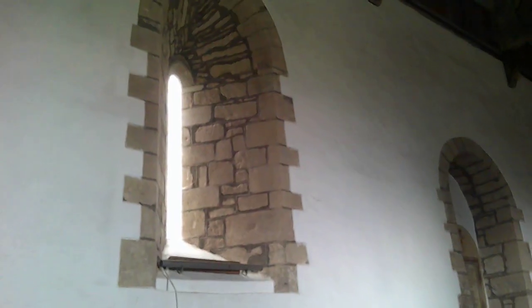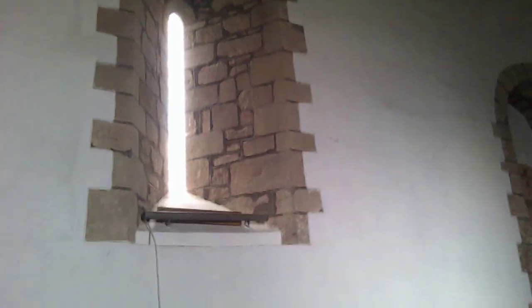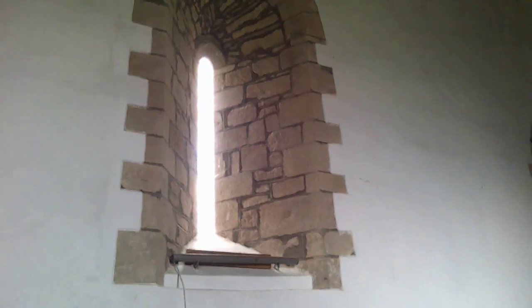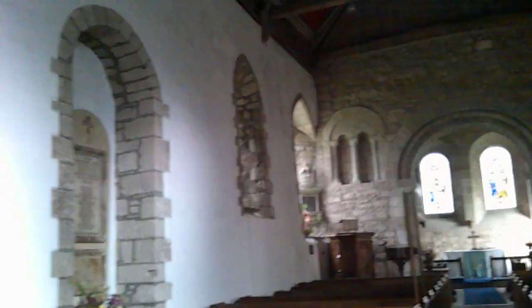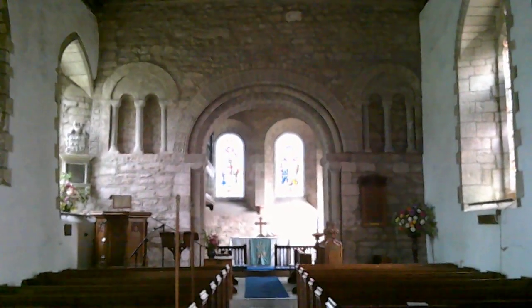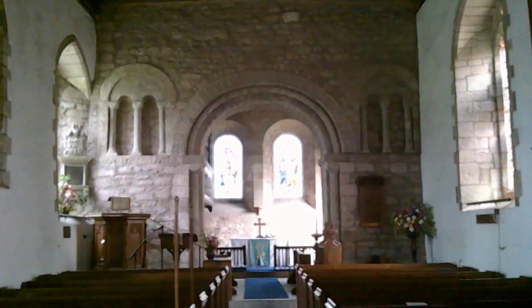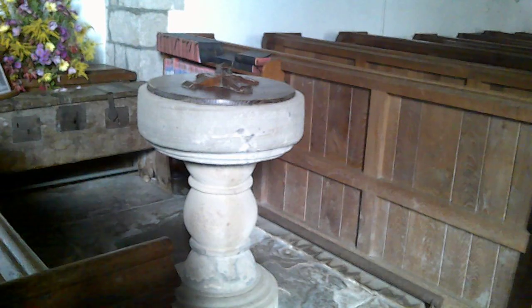You see here we've got these late 12th century pointy lancets, little lancets in these deep splayed embrasures, and that's to allow as much light as possible in without allowing rain and stuff in. Here we have a Norman arch and a couple of blind arcades, one either side. It just makes for a nice arrangement there. We've got a nice little font. This looks to be 17th century or maybe early 18th, but it's a bit chunky for the 18th, really.